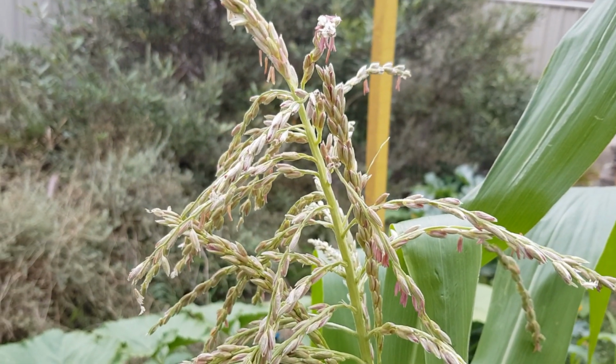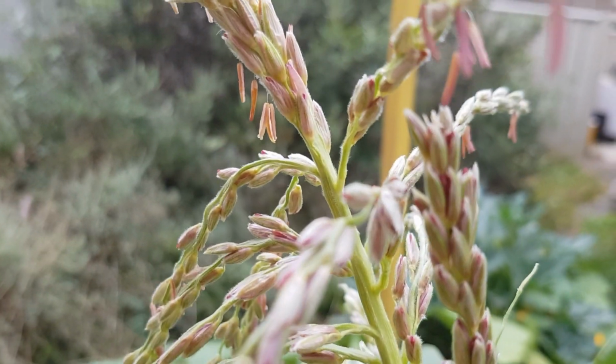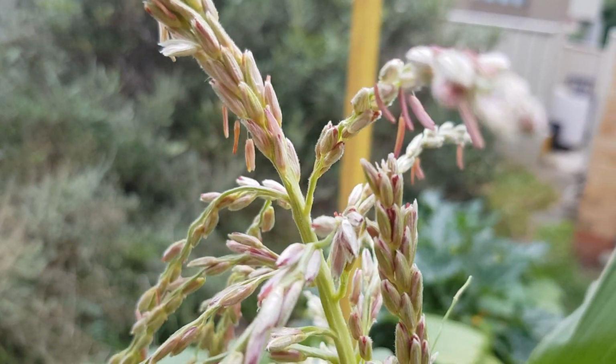These are the flowers of the corn. You can see the pollen hanging off them.